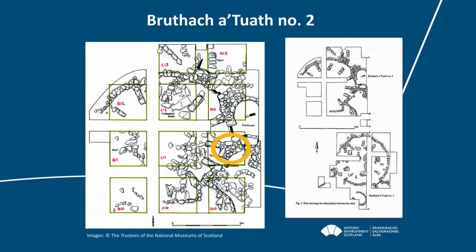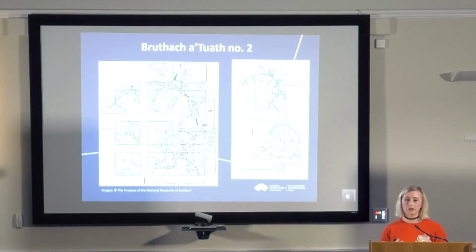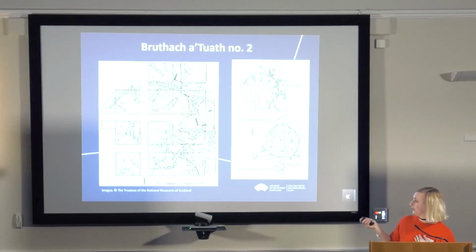So one of the more interesting finds from this site, which I just love, came from the entrance right underneath here. And that was a piece of human bone. It was a piece of human leg bone. And the osteoarchaeologist that had a look at this said, you know what, that's been broken in antiquity. So what it looks like is this has been carried there and has been deposited purposefully underneath this part, under this important threshold, this entrance and exit to your house.